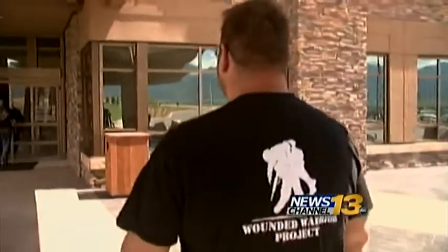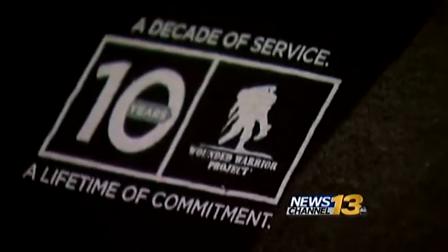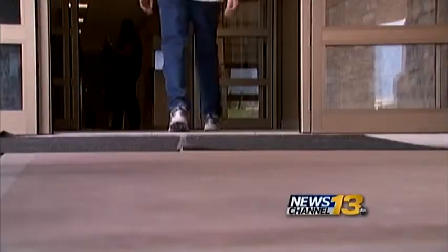Chris Dyke is a U.S. Army veteran who spent a year in Iraq and was wounded several times in his tour of duty. He says he's 80% disabled and suffers from traumatic brain injury. Chris was one of the first patients inside these doors. Now everything is in one spot, so it should be a lot easier.